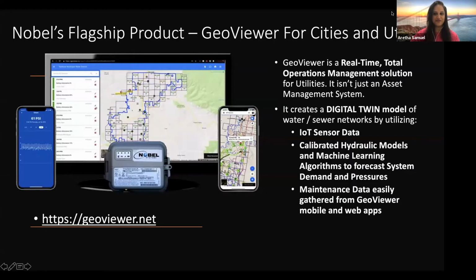So this is our product. We have a desktop application, a web application, and a mobile app, and we build IoT sensors too. It's a real-time operations management solution. We create a kind of digital twin model of water and sewer networks by using IoT sensor data and machine learning to forecast demand and pressures. We also collect maintenance information on utilities assets.